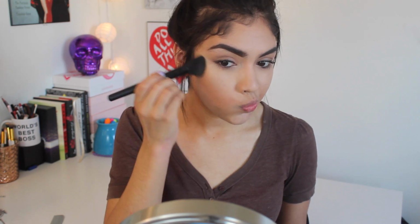Now we're going to go ahead and contour just a little bit, because I noticed that her whole face isn't contoured, but her cheekbones are. So I'm just going to grab, I don't know which one this is, an Honest Ugly Contour Kit. I'm just going to really contour right here, but the rest I'm just going to bronze. And I absolutely love this brush. It's by e.l.f. Picked it up at Old Navy and it's awesome.